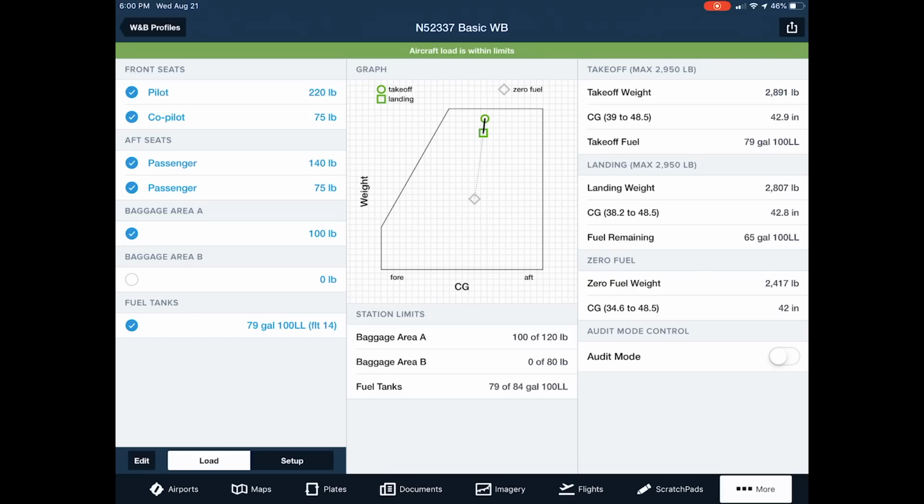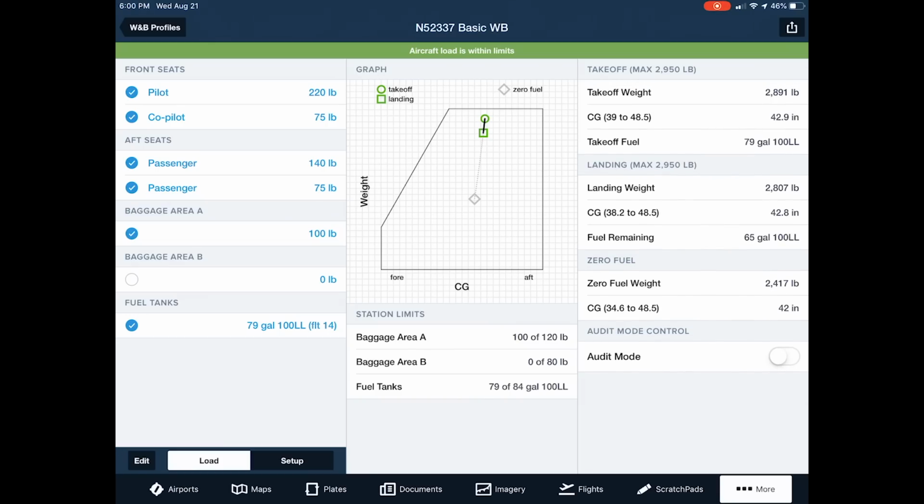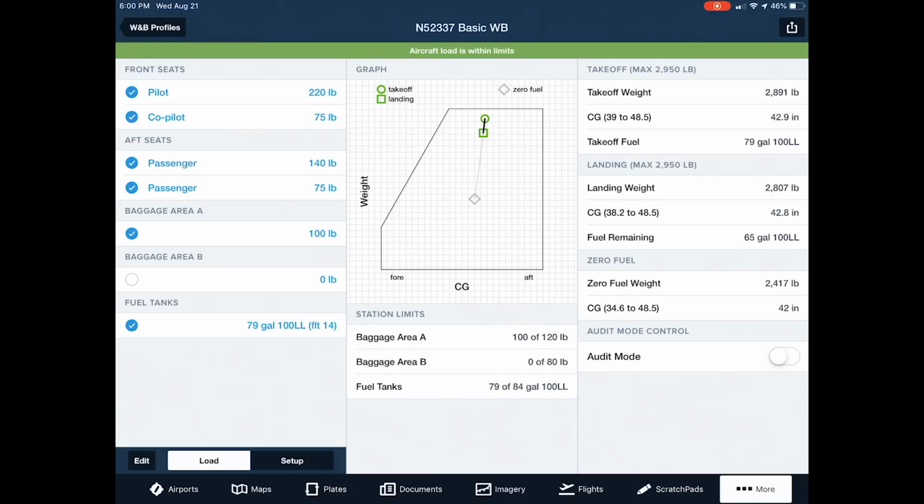And of course, we're going to burn fuel. So if we look down here to the right, we have a landing weight. So as we burn off gas, we're going to get lighter, right? At around 2,800 pounds. So we're a little bit lower. And it also tells us how much fuel we'll have remaining. So what we can do, if we look in the middle here, that circle is our takeoff weight and envelope, and the square is our landing weight.